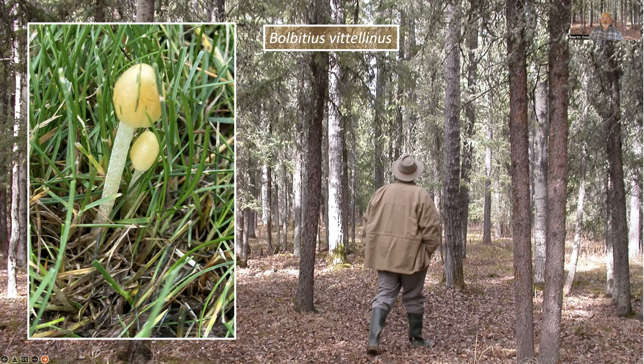Bolbitius vitellinus is in the Bolbitiaceae, a lot of which typically grow in grass, and we're going to see a couple of them here. The spore print is kind of reddish brown. Vitellinus means egg yolk color, and when you look at the mushroom cap, that's exactly the color it is. Though sometimes, like a boiled egg yolk, it'll turn a little green. Some of these turn a little bit green as well at times. I think that might be a variety, because you certainly don't see that very often, but it is known to happen.